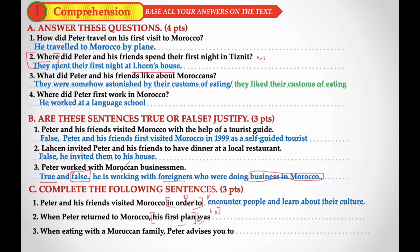So what he was thinking about, what is the thing that he insists to do in Morocco? The first thing he insists is to set up his own business. And to set up a particular business, you are going to make a discussion and talk with people who don't speak English or a language that you speak. So in this sense, the main reason that pushes you to do something is to get engaged. And to get engaged, it requires a language. The same goes with Peter. He wants to learn a language that is spoken by the people in Tisnet, and this language is Arabic. That's why we say his first plan was to study Arabic for a while.